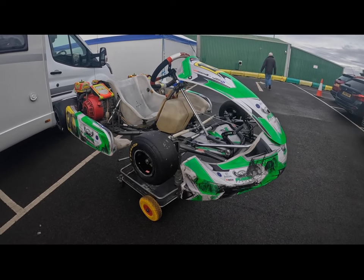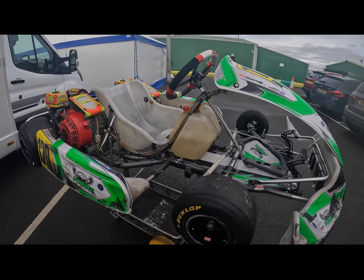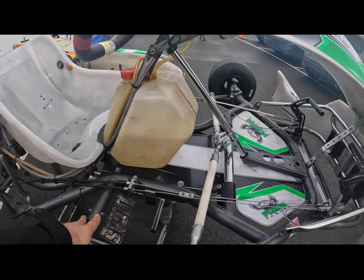So here we are, guys. This is a BPEC spec kart for 2023. Let's start off by looking at the chassis. So the chassis, it's an open chassis class. You can run whatever chassis you like.